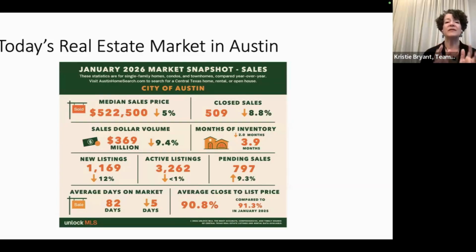Usually, the standard definition of a balanced real estate market is 6 months. At 6 months inventory, that means that it is even between buyers and sellers. And if it goes above 6 months, it's better for buyers. If it's less than 6 months, generally it's better for sellers. I will tell you this, and the agents on this presentation will tell you, this is a buyer's market. It does not matter that it's less than 6 months. This is absolutely 100% a buyer's market in Austin.